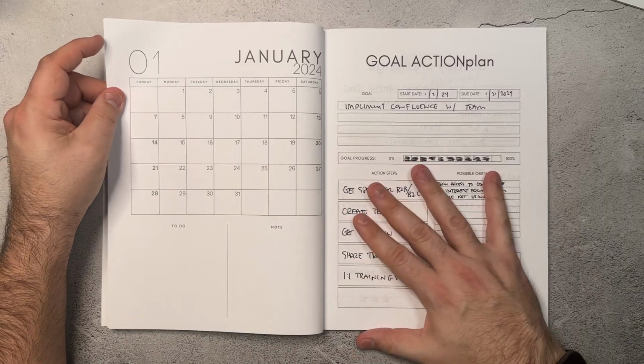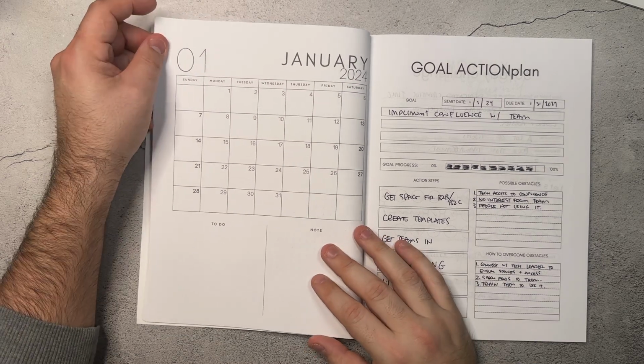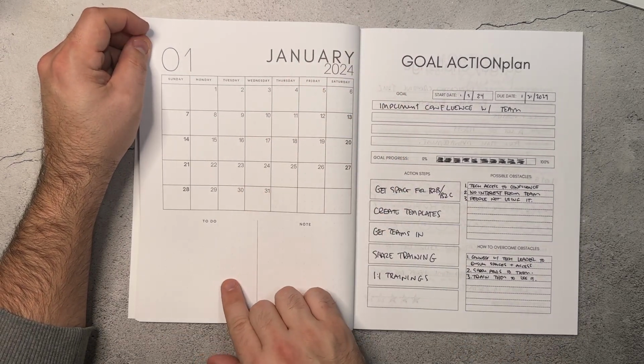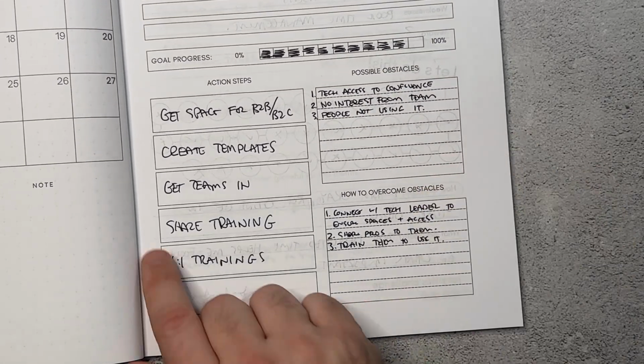You have a goals action plan. So as you're working on each of those things that you mentioned before, you can write down your start date and your end date. What is that goal that you're looking for? How much progress did you make on that? I love the action steps part of this. I think that was actually a really smart piece to include. Made me think through all of the things I needed to do to accomplish what I wanted to.